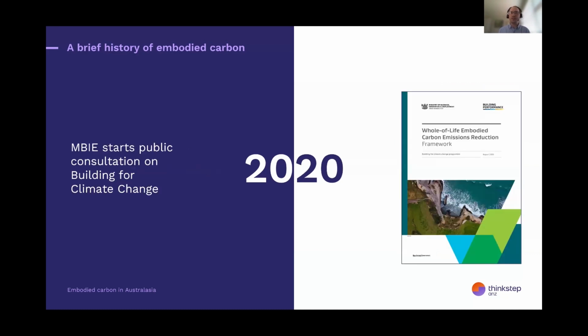In 2020, the New Zealand Ministry for Business, Innovation and Employment, MBIE, started a public consultation on a scheme called Building for Climate Change. That scheme has two parts. One focuses on operational carbon, the other focuses on embodied carbon. The intent is to encourage disclosure and then encourage reductions through different bands through time so that we collectively bring the carbon footprint of buildings down.